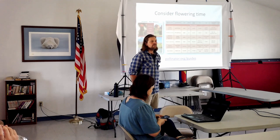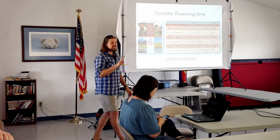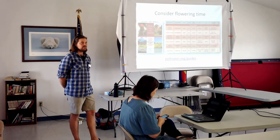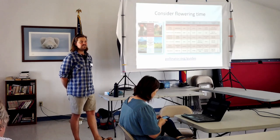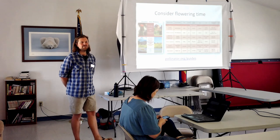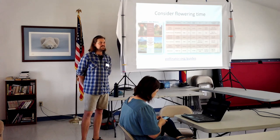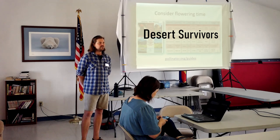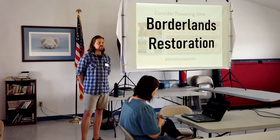So I'm going to share a couple other nurseries out of Tucson that also have some native plants. There's two in particular out of Tucson that have a lot of native plants, and that's their specialty. One is Petey Mosquito's daughter, who has Spadefoot Nursery. And that's Spadefoot, just like the toad, Spadefoot Nursery. Tons of good information. They also are oftentimes featured on podcasts, so they're just a really great couple, those two. The other one that is just fantastic out of Tucson is Desert Survivors. So that's Desert Survivors and Spadefoot Nursery out of Tucson, and then Borderlands Restoration Nursery. Those are probably the three biggest suppliers of native plants in our area.